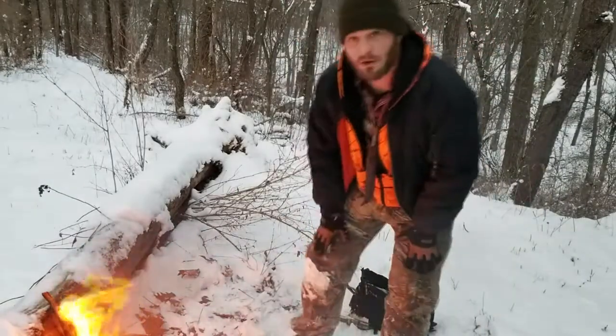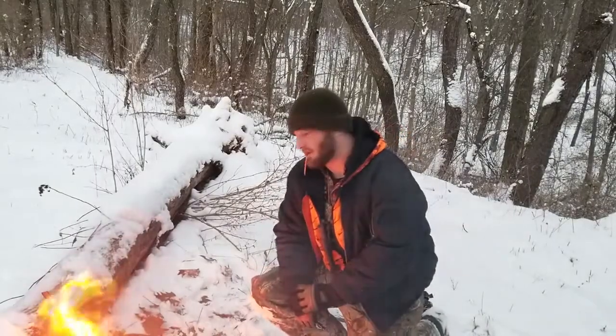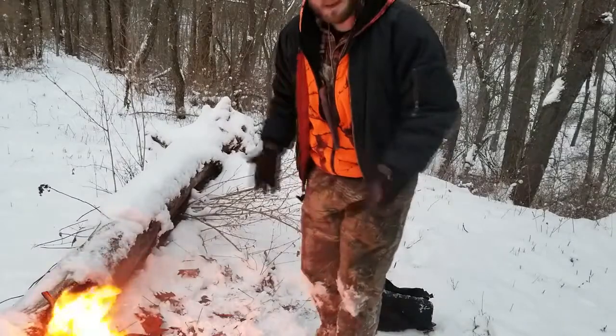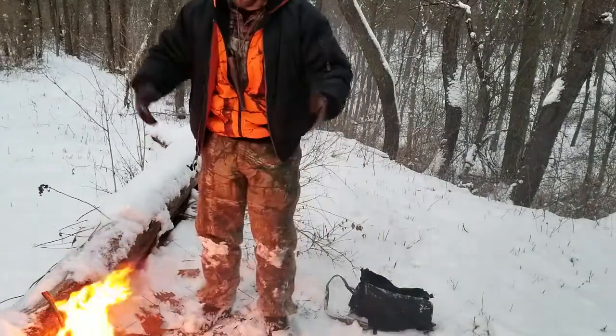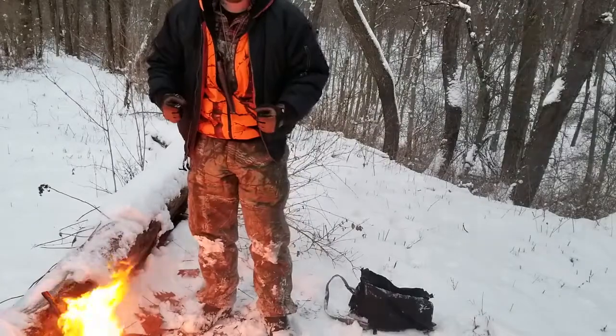See this way the smoke's going, right? You ever sit around a campfire and it always seems like the smoke's coming right at you? And there's a reason for it. Air creates an eddy around you. So if I stand here, obviously smoke's blowing here. If I stand close to it, as the wind blows, it's going to pull air around me, suck that smoke towards me, all right?